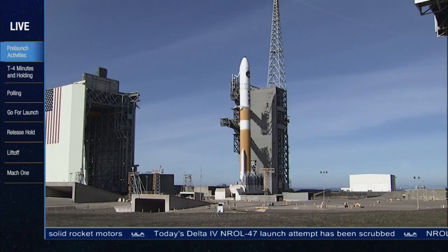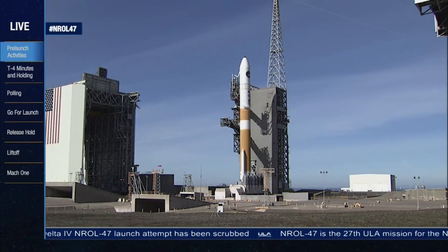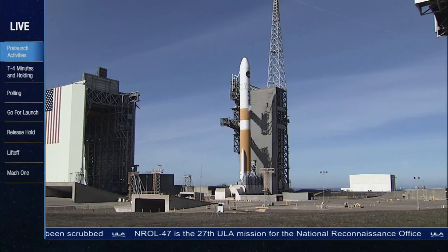This hold gives the launch team time to conduct final systems checks and resolve outstanding issues prior to entering the terminal count. At this time, the team is working an issue on our ground helium system. We do not yet have a new T0, but will keep you posted as updates become available.